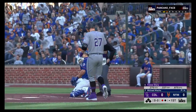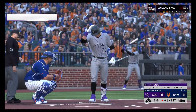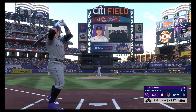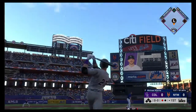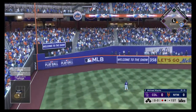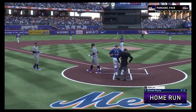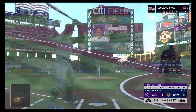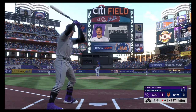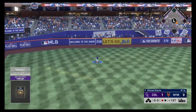Now at the plate, Trevor Story. First pitch of the at-bat. Oh, break out the tape measure. That one is long gone. Batting third. Here's Nolan Arenado. As he swings and grounds it toward the hole. And that's through for a hit.